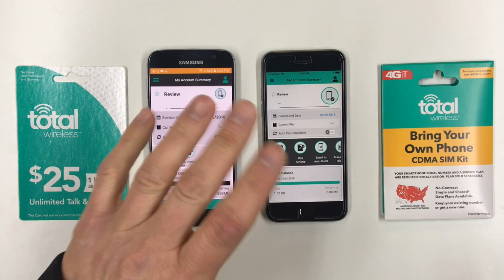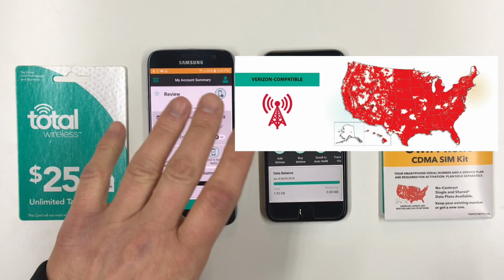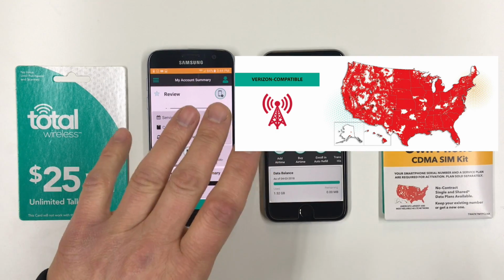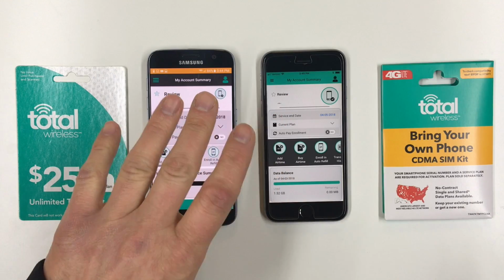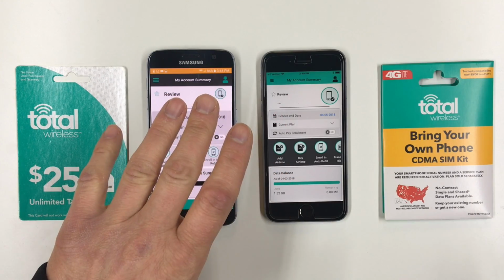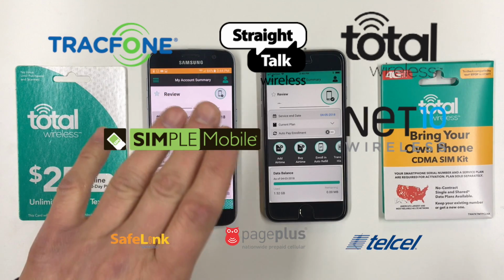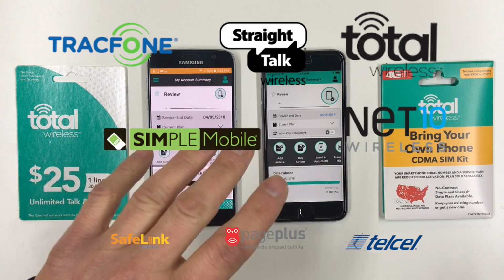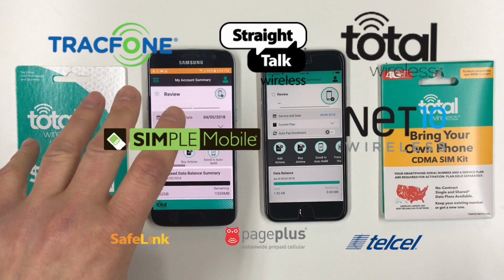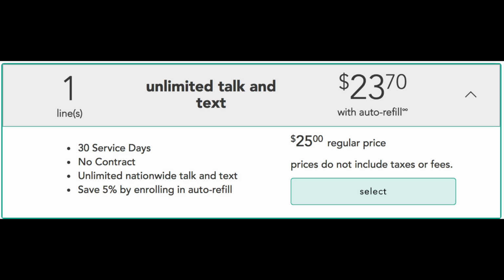Total Wireless is a prepaid wireless service that uses the Verizon network or towers. If you use your phone in places where the Verizon network has coverage, Total Wireless might be a good choice for you. Total Wireless is a brand that's owned by TracFone. You may have heard of TracFone before. They also own a number of other prepaid wireless brands, including Straight Talk, Net10, Simple Mobile, Family Mobile, and several other lesser known brands.